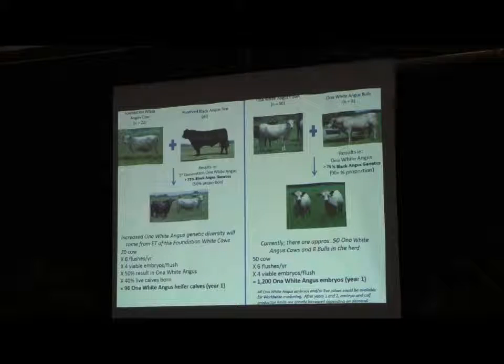And the only way to do that is through embryo transfer or through in vitro fertilization. And so by going through an embryo transfer program and estimating about 4 viable embryos for every flushing, and remember, the ratio of white is only 50%. The other 50% are black. So when that cow is bred to a Black Angus bull, she produces half black, half white, with no dilution. We've never gotten a diluted color, any other color. It's either solid black or solid white. At about a 50% ratio, we would achieve about 96 live calves, heifer calves, in the first year.